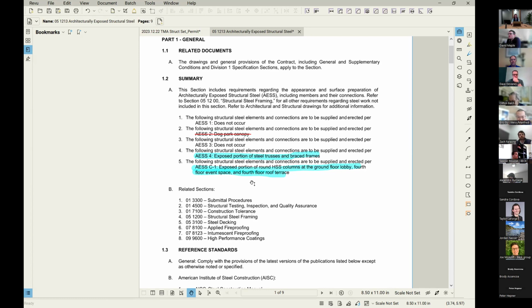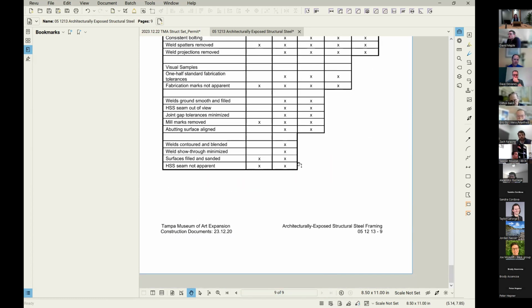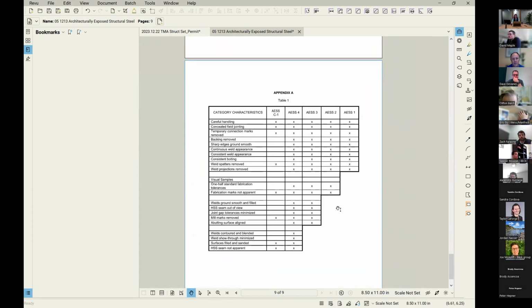Yeah. So maybe you can go to the bottom chart on the last page. So essentially, these are the AESS requirements that are typical, right? So for AESS custom, you can see we're focused on there not being any markings on the pipes or the tubes themselves. That's kind of the limit of our AESS requirement for that.